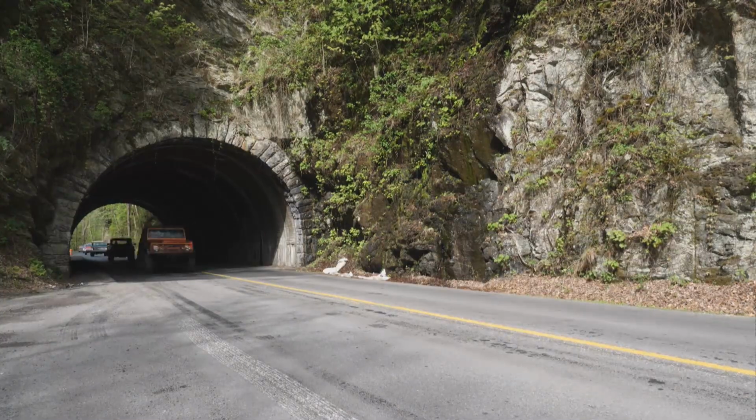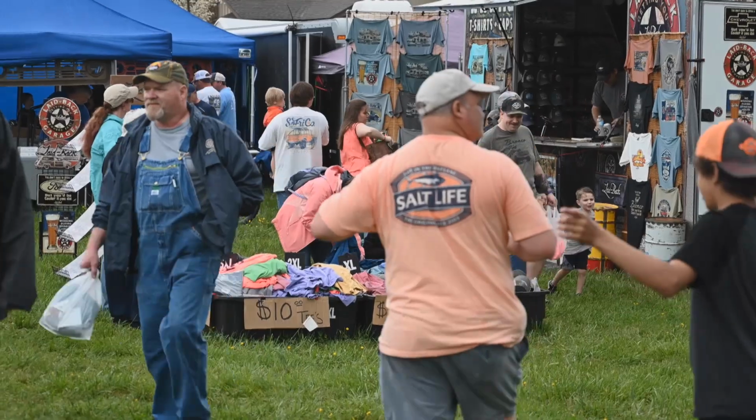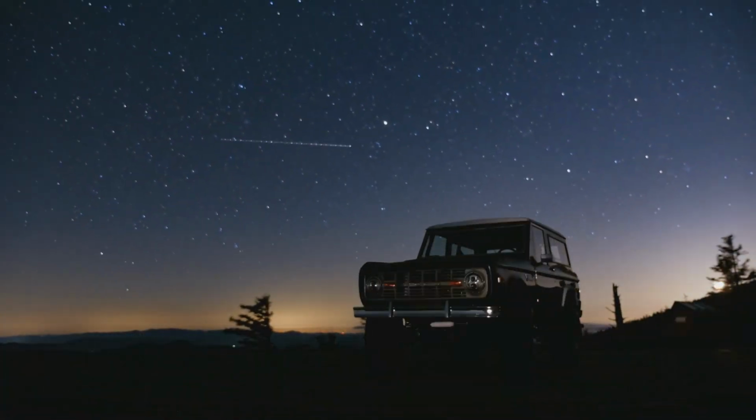You're going to have about 500 to 600 Broncos that will show up, and then you're probably going to get 3,000 to 5,000 people walking up to look at the Broncos. It encapsulates family, fun, and Ford.